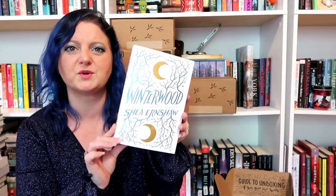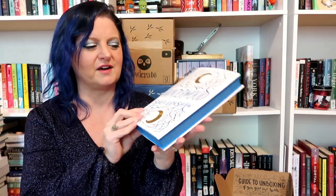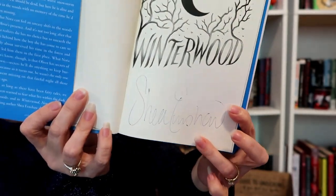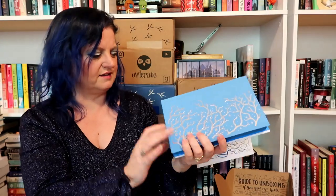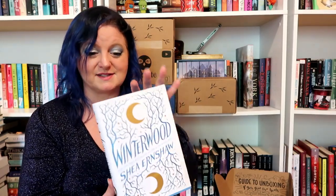Oh, and it has sprayed edges, even better. Ooh, it's so pretty. That is Winterwood by Shea Ernshaw. And look at this book. Oh, okay, I gotta see it without the cover. Oh, there is the signature, if you can see it down here. Oh yes, and it is very pretty, I love this. Yes, I'm probably gonna swap my other copy for this one because it's signed and sprayed edges and all of this beauty. Love that.